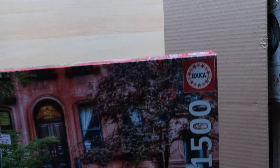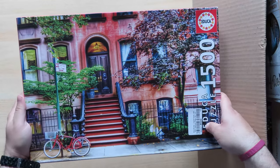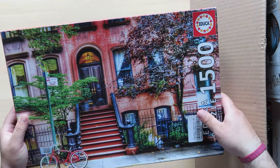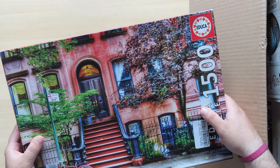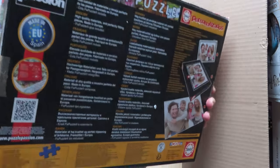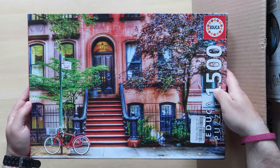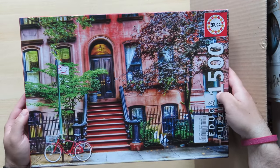So starting up, we have a jigsaw puzzle from Educa. Educa is a very good quality brand. I haven't done many puzzles of them. I believe I have done two or three, but I do have the very big one, Life, which I believe is one of the best puzzles out there. 24,000 pieces. Sadly, I don't have a place to mount it or to put it when it's ready.